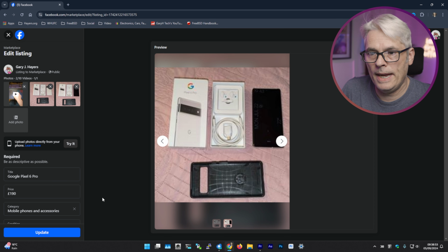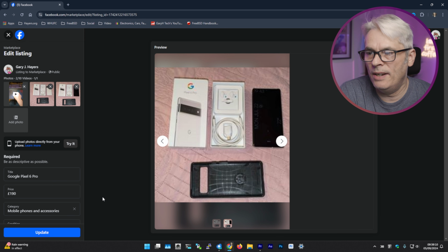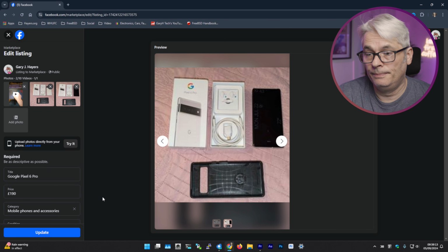A week went past and I had no interest, bar the odd. I'll put up on the screen the pictures and the description of the phone because it was rather ridiculous what I'd put on there, if I can find it. Yeah, so there we go. So I put it up for sale. I put it up for £190, so a little bit under what I found them going for. And I had a few people say, what's included? What's in the box? Now you tell me, there's the picture.